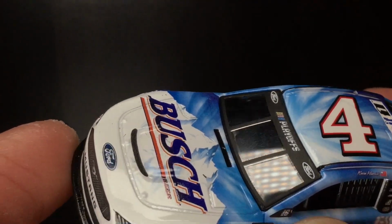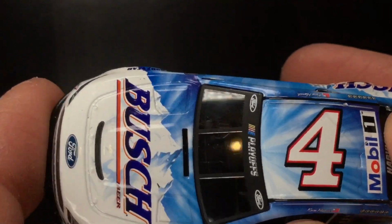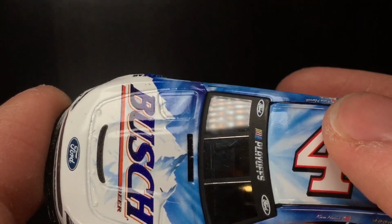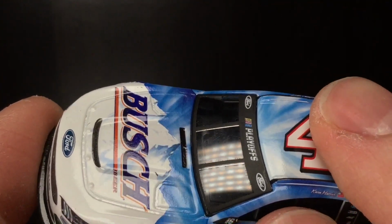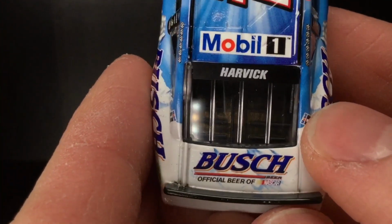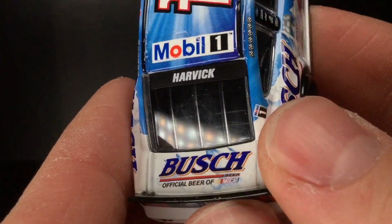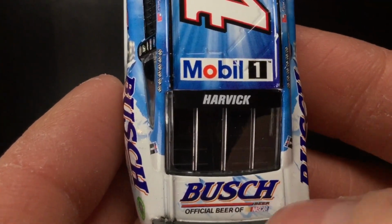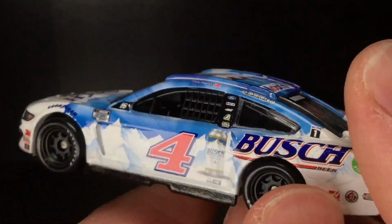I love this. This is one of the coolest things I've seen on these 2020s. Look at the satin/matte finish on those window bars. But then look at the clear plastic in the middle. My goodness, man. Love that. Then you go over to the deck lid. You got Busch Beer, the official beer of NASCAR. And that's an old school NASCAR logo. That is an old school NASCAR logo. That is so freaking cool, man.